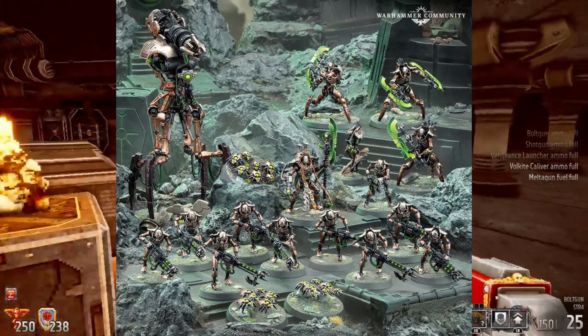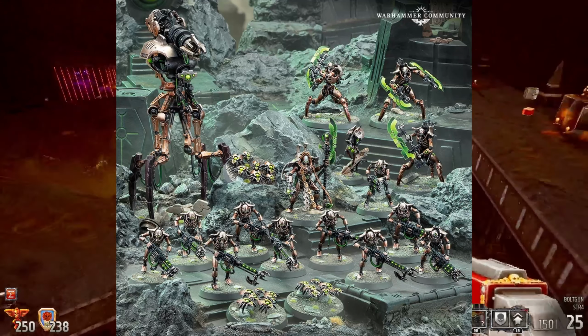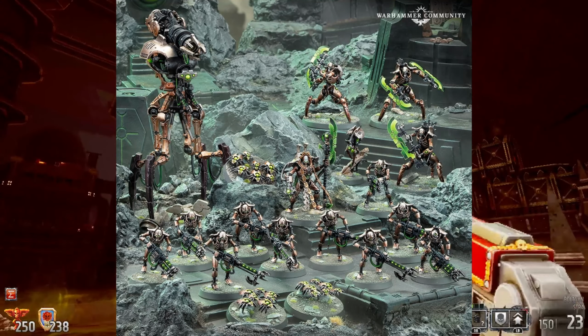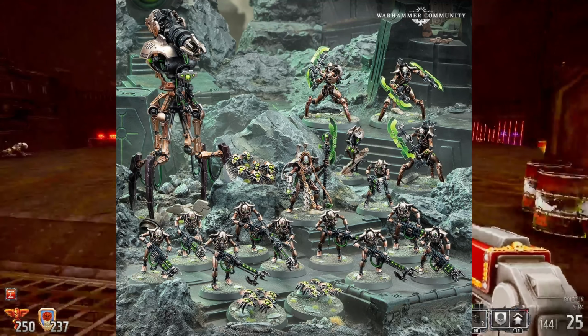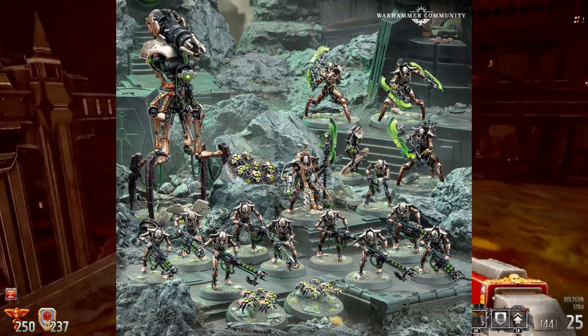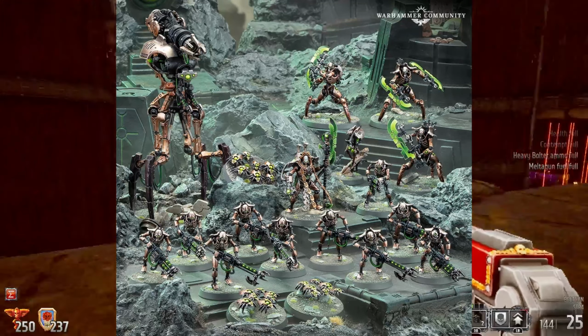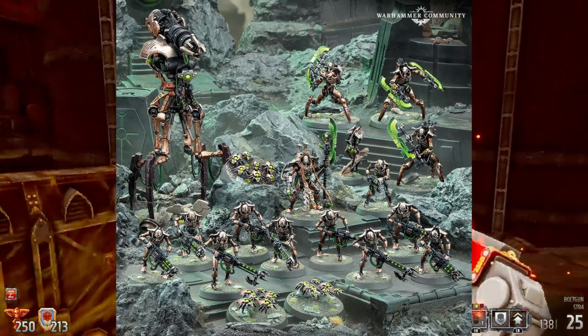You also get 10 warriors, which is pretty standard stuff there. You obviously get your 3 Scarab Swarms with that, which I'm glad are included. They're part of the same sprue, so it's kind of impossible for them to separate it. 3 Scorpek Destroyers, which, honestly, I only picked up somewhat recently, and are one of my favourite Necron units that I own now.